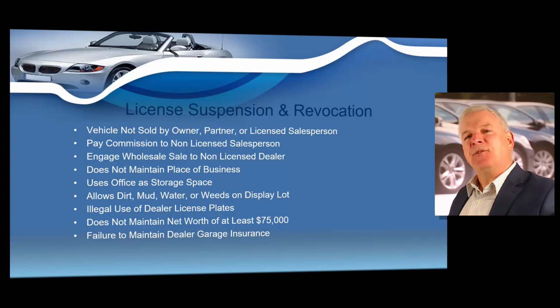Here's one. Location is not physically separate from the owner's residence, not properly attended during business hours, unable to inspect office, business hours not posted. So remember, you have to post your hours, and you have to staff the dealership during your posted hours. Look at this one. Post licensure, the inspection that came after the license was issued. Office was littered with bugs.